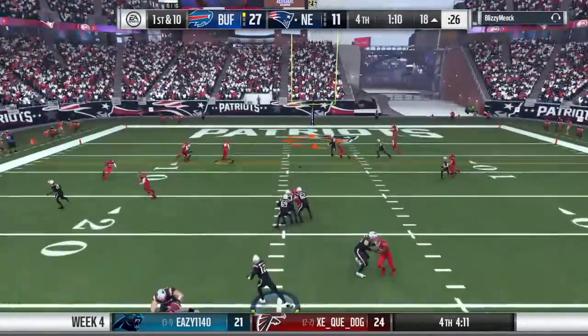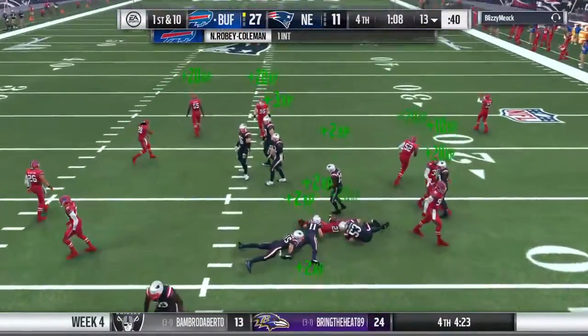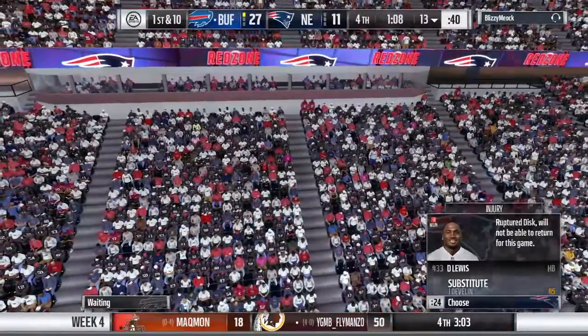Into the red zone, it's Brady. And this is intercepted, and that should do it. Picked off by Nikel Roby. And he'll go down inside the 15 at his own 13-yard line.